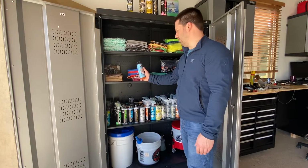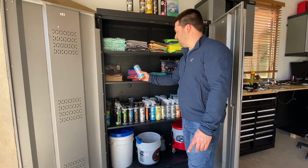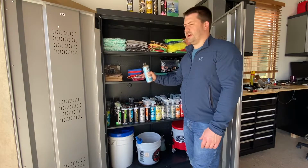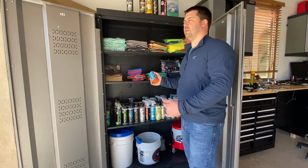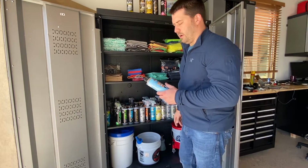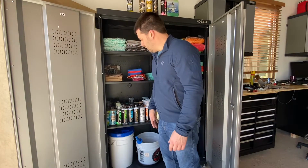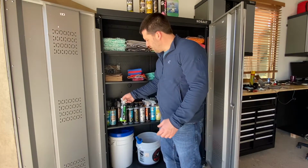But it worked well, it did its job. You know, it's rare that I have to use something like that. I can also compound away water spots, but I tried to use the chemical approach rather than the compound approach because I didn't want to ruin the clear coat of my roof over a couple water spots, if at all possible.